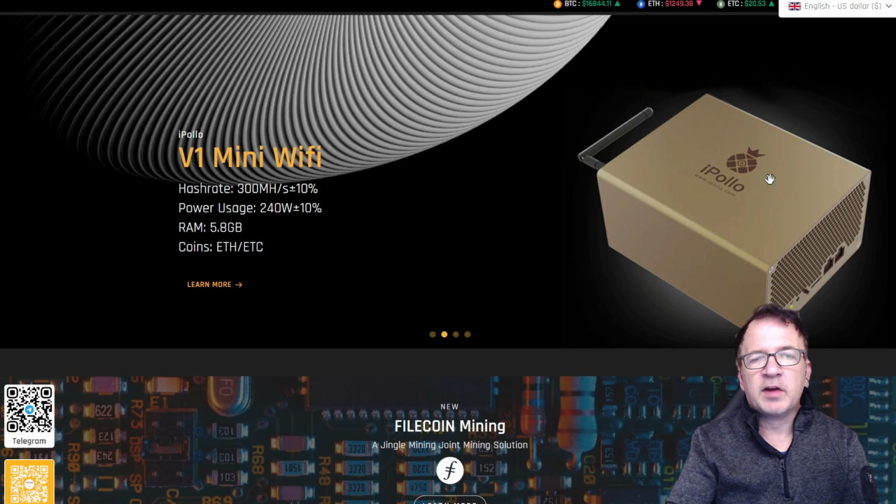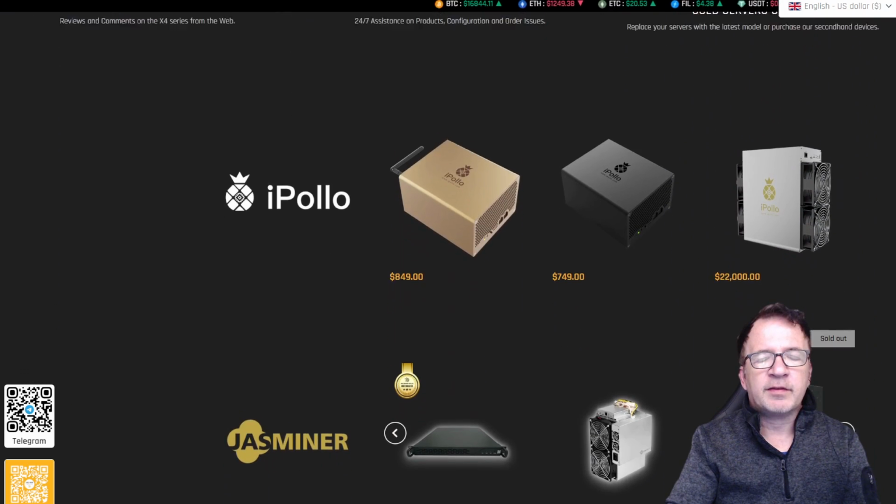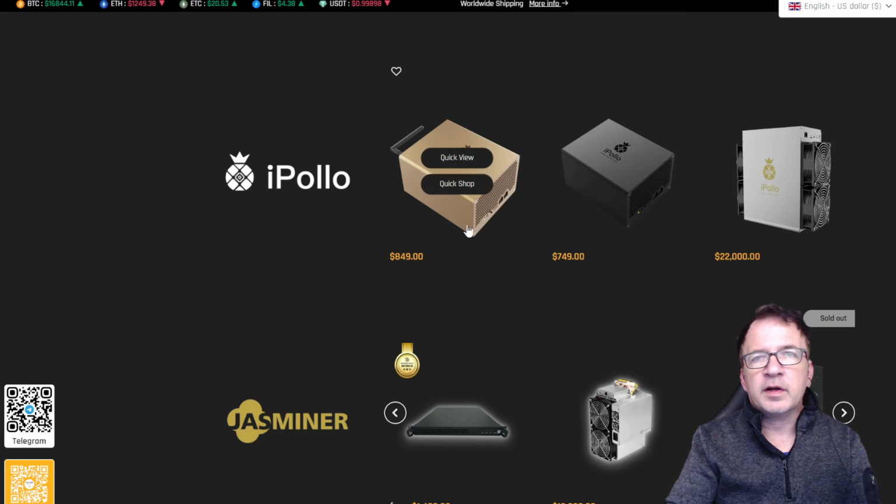But I currently have the iPollo V1 Mini Gold, as well as the iPollo Classic. It kind of looks like this one. This is actually the SE model, but the iPollo V1 Mini Classic is actually 280 megahash at, I believe, 270 watts, but it's only Ethereum Classic. The gold one is Ethereum and Ethereum Classic, and it's 300 megahash at only, I believe, 240 watts.